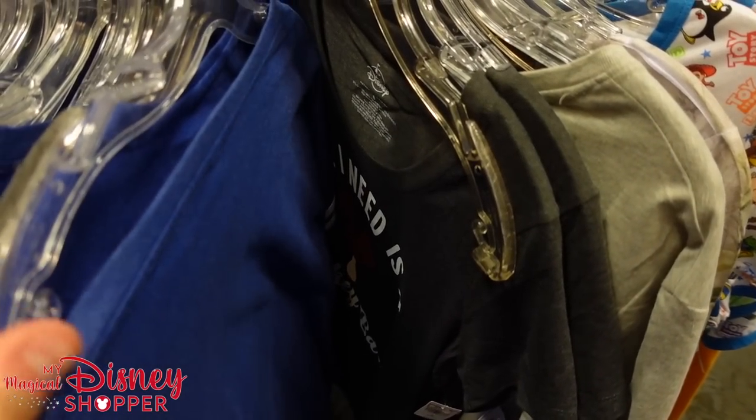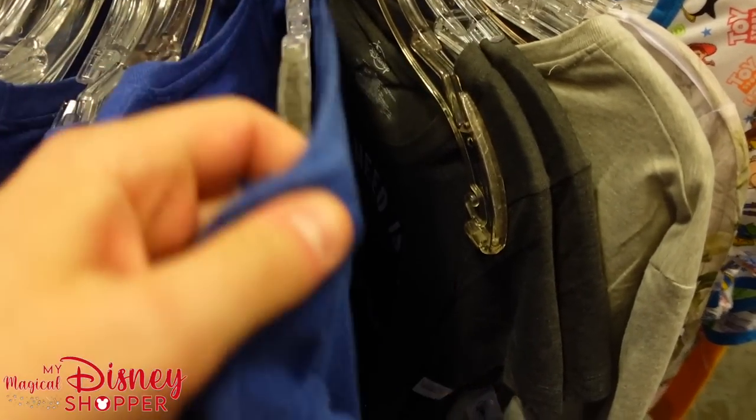This is a 1X, trying to get that back on the hanger so it's a little bit easier for the next person to come through. So good variety of sizing there. Okay. We got an Italy top. We know that this one's been here for a while because we've shown it a bunch. It is still $20.99. Have that in larges.